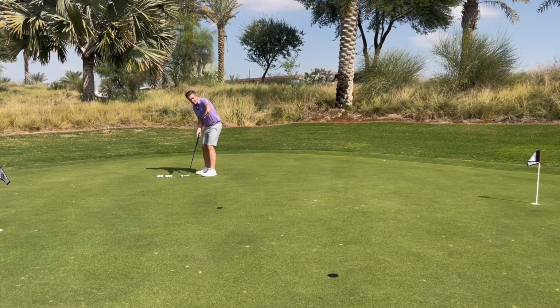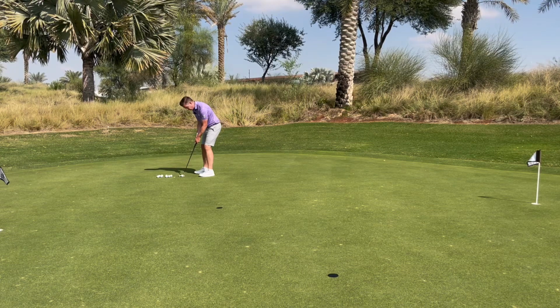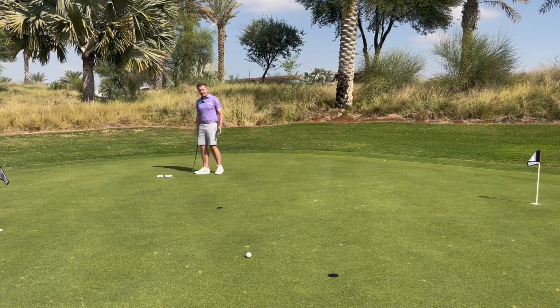So my aim here is just to run it down. I've picked a little bit of a footprint on the green there. I sit myself in. Eyes are going to run down onto that footprint, let them settle for a second or two. And as soon as I get back to the ball, I'm going to putt, running it down there. If I look at that, I've maybe hit that 18.5 feet there.